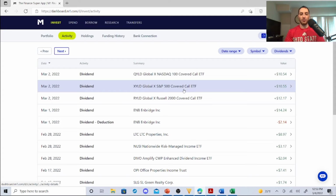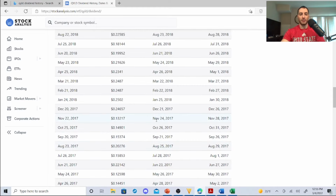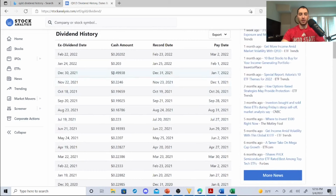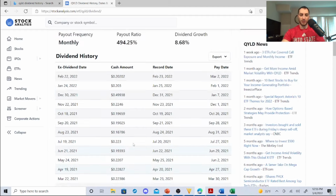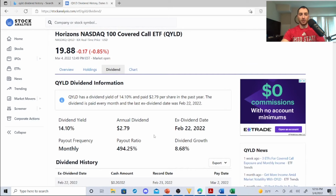So looking at the trends of QYLD and RYLD and XYLD, I'll show you their dividend trends real quick. QYLD at its worst, maybe you'll get 15, 16 cents. I haven't seen 14 in a long time. The best I saw one time was 49 cents. I highly doubt that, so think of maybe 17 cents to 20 cents. It's not always going to be 22 and 23. Let's just say 17 cents to 21 cents. You get that from your monthly dividends. And it's not really a dividend growth stock, so that's one thing to look into with QYLD.